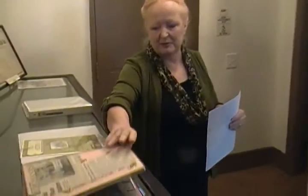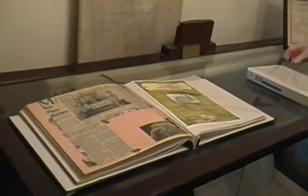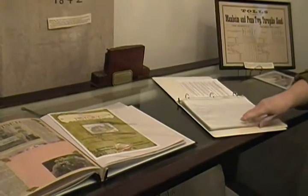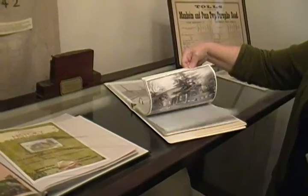I also wanted to point out that this is an album of the history of when we were preserving the house, things you might like to look at. We also have a book, Then and Now, which has some interesting photos around Manheim Township that shows some of the old settings, but then we have pictures of what they look like now.